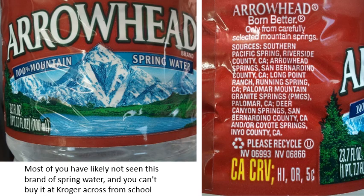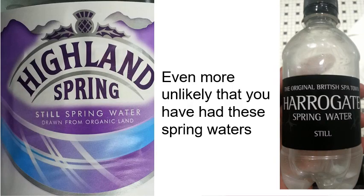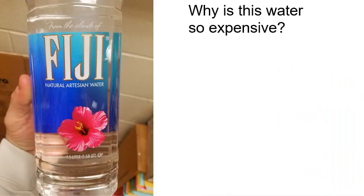Most of you probably haven't ever seen this particular brand of spring water unless you've been out west, because if you'll notice the source, it says Riverside County, California. So this is a spring water that you would buy in a grocery store in California, but we don't sell it here in Georgia. It's even more unlikely that you ever heard of these two brands, because these are both from springs in Europe. They're not going to sell American spring water in Europe because they have their own spring water over there.